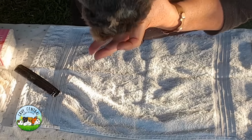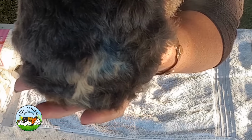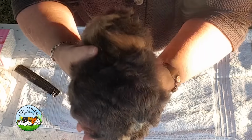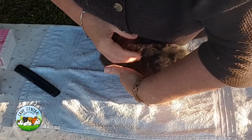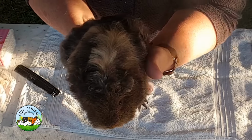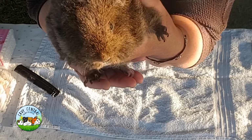You can see what it looks like. That was a big cyst removed. This is it 2 weeks later. Nothing there. Still waiting for the scab to fall off. She's moving around, eating as well as normal. You said she's feeling happier since it was done? Oh yes. Yeah, so definitely a happier piggy. But there she is, Miss Cuteness herself.